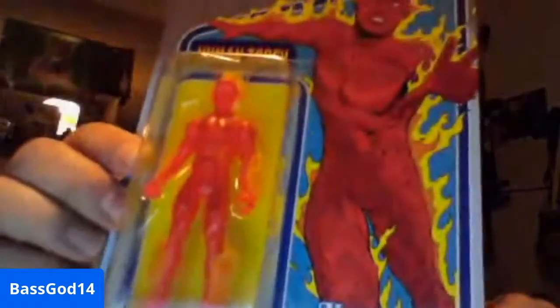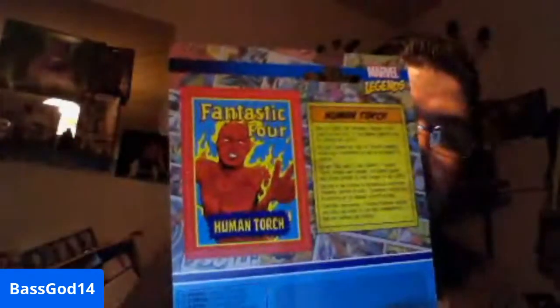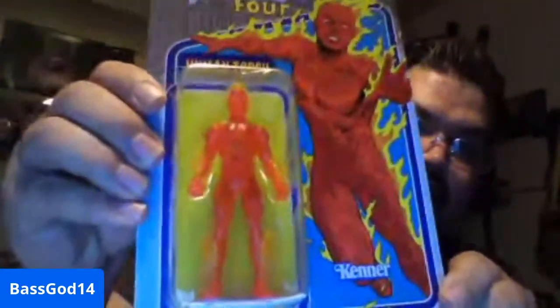Here's the Human Torch figure. That's cool. And by the way, he's very similar, I think, also to Iceman. Iceman has a very similar look because he's kind of transparent looking. But you can see that he's got these little flame accents and things like that. It's a pretty cool figure there.